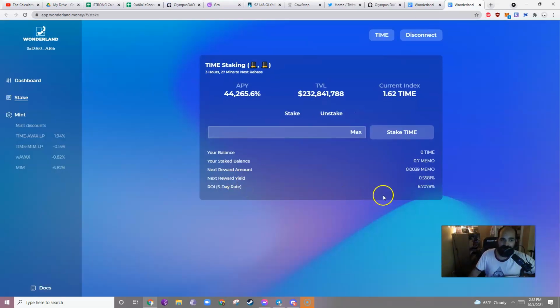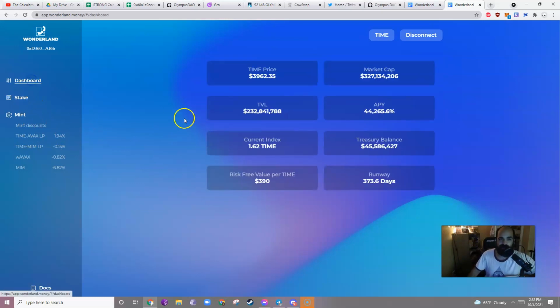And here you can see that the 5-day reward rate is 8.7, right? So none of these discounts are even anywhere near 8.7, so you're going to want to stake instead of mint at this point. I'm going to look at the dashboard, price, APY, all this stuff, runway, neat.